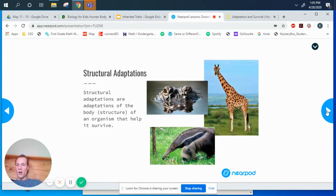Another important thing you need to know is the word structural adaptations. So these are adaptations of the body, structure of an organism that helps it survive. So we already talked about the giraffe with the long neck. This down here is an anteater. What do you think an anteater eats? The ants, right? So it's got this long, pointy nose that is an adaptation that helps it get deep into the ground where ants live, and it actually is like a vacuum and kind of snorts up all the ants in an anthill. So this long nose is a structural adaptation to help it get food more efficiently.